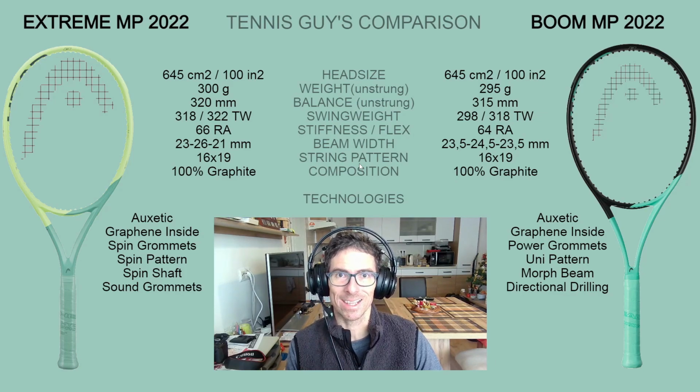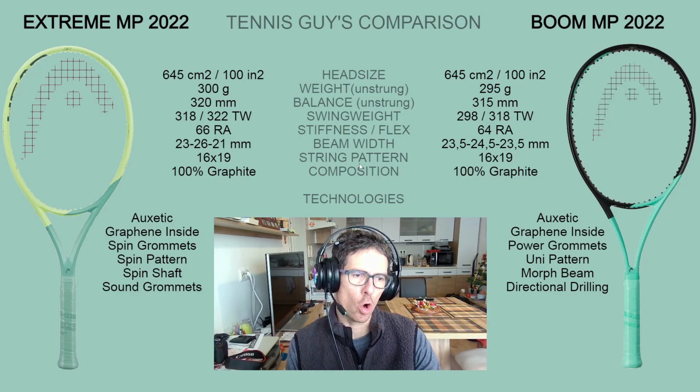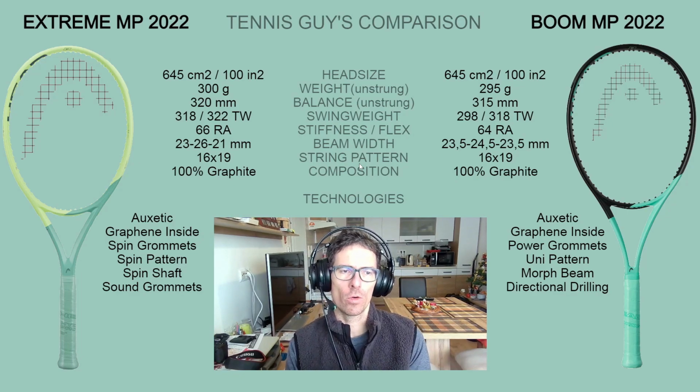So quite a light racket with a 315 balance. It's like a balance for a heavy control oriented racket. So the Boom MP feels so light in your hand because you have all the control of the head of the racket, of the overall frame in your hand.